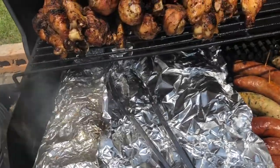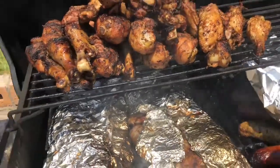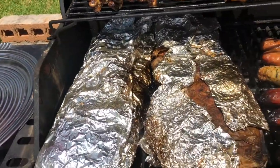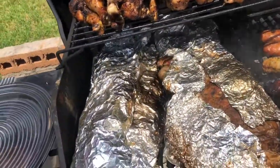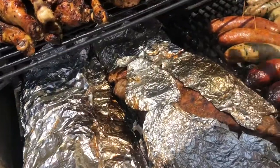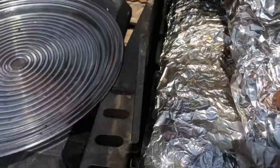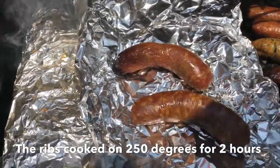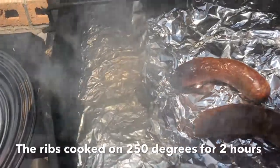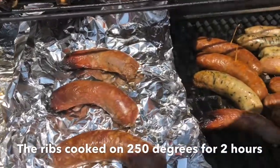Hi, I'm outside here checking on the food. I have some ribs here, and I probably want to crank that down a little bit because they appear to be cooking pretty good. Yeah, let me just put some of those hot dogs, those sausages on top of it. It'll kind of weight down the paper. So they're going to be coming off pretty soon.